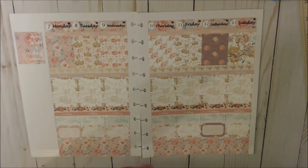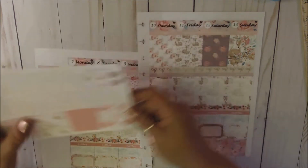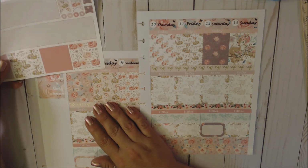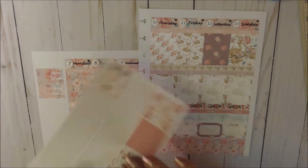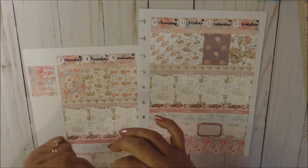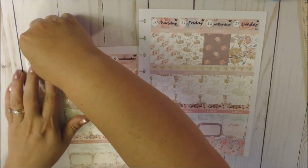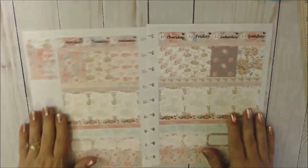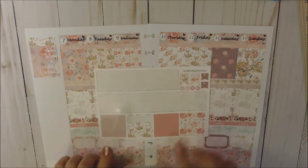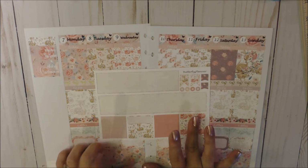All right, so I think, do we want to go a solid up here or do we want to do the floral? Or we could do the mama deer. I think I'm going to do the mama deer. And I may put some washi on the top. Oh, that's so pretty. Okay, so now, and then I'm going to use, I think, my solids and maybe the floral. So maybe we'll do like floral.